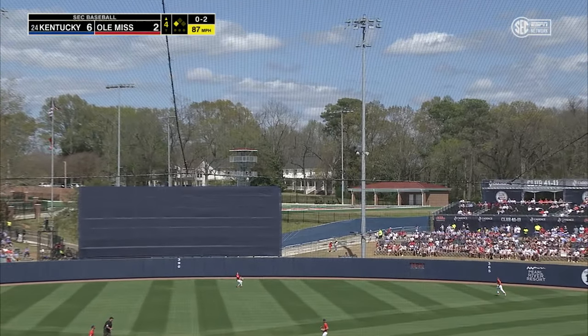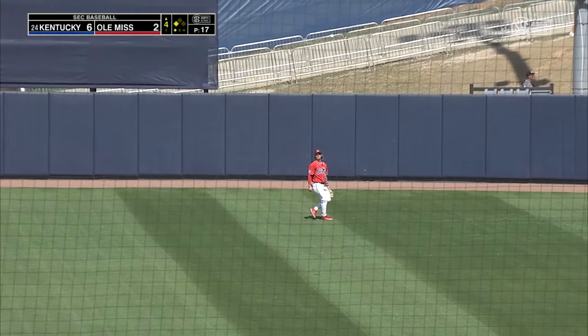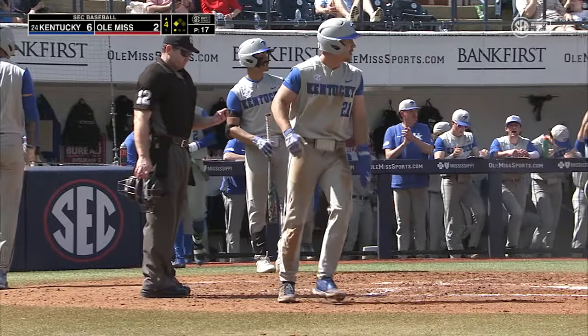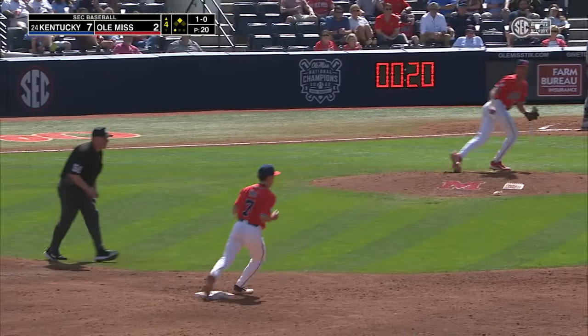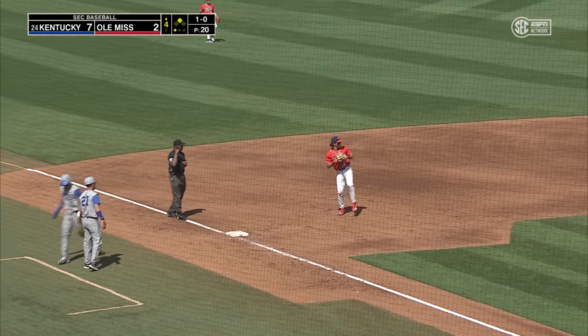Lifted out into center field for Groff. The wind blowing that ball, kind of playing havoc with it. Sacrifice fly. Kentucky now leads 7-2. Spinning a throw to second. Ole Miss has got Burks picked off. He'll run into the tag at third base.